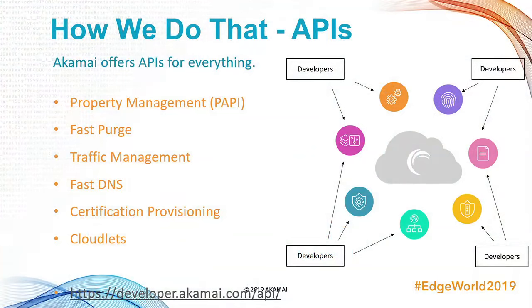So how do we help you use your tools, your techniques, and allow you to deliver software more quickly? Over the past 2 to 3 years, we developed APIs for everything. From Property Manager API, which is the most obvious one, to maintain, manage, and change your configs, to Fast Purge, which we will show an example of specifically for the news use case, to traffic management, Fast DNS, certificate provisioning, and Cloudlet. More information is available on developer.akamai.com/APIs.